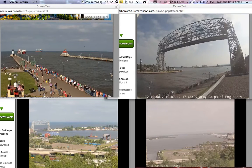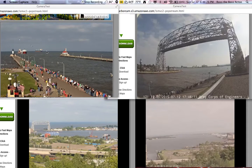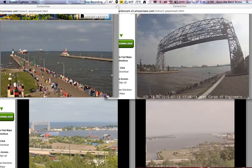As you can see by the flag, it is very windy there. Looked like they had a little thunderstorm. I'm gonna check the weather in there.